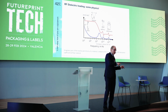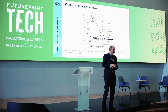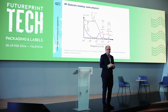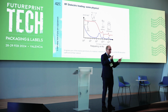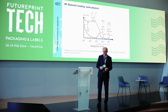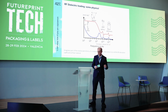Come down even further, and the radio frequencies that we're talking about here are so slow that nothing really happens at these higher frequencies unless you've got some ions in your liquid. And most of your inks will have ions in them somewhere. Then what happens is that the radio frequencies start moving the ions backwards and forwards. They collide into other molecules. The friction creates heat. That is dielectric heating. And it is completely different from the heating you get when you just pass a current through a wire. That's just normal Joule heating. That's not what we're talking about here.